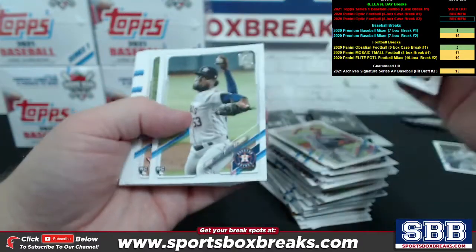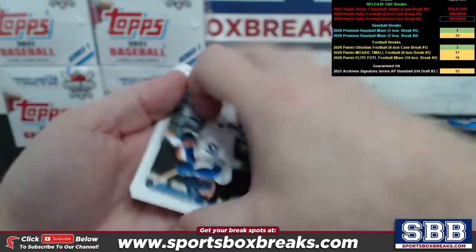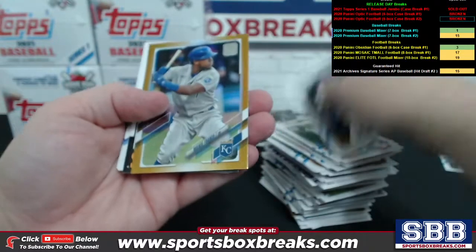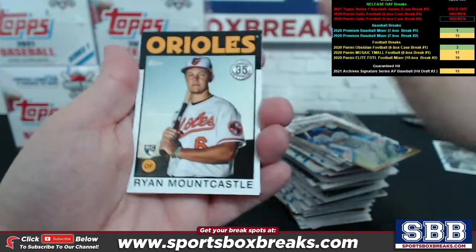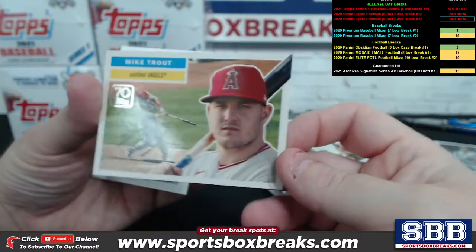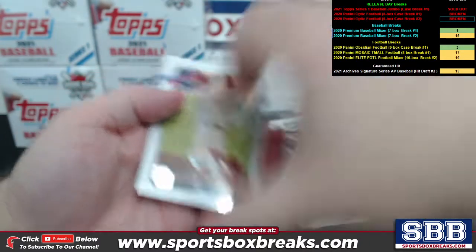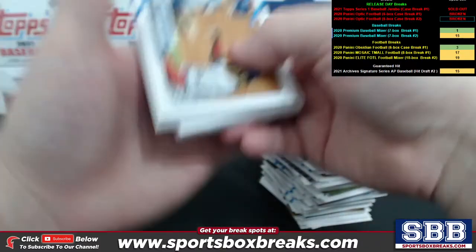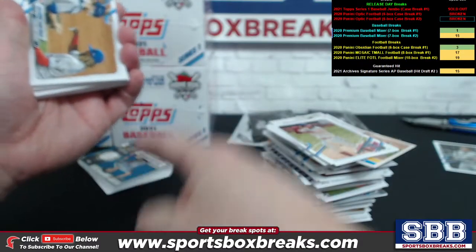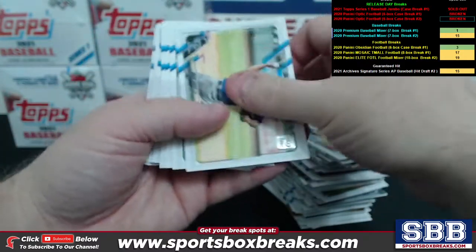Future Stars of Jesus. Got a Franco with the gold foil. We got 86 of Mountcastle. Got a Mike Trout. Keeping on, keeping on. I see the next hit. It's right there. I split the stack right at the next relic. We'll see it in just a minute.